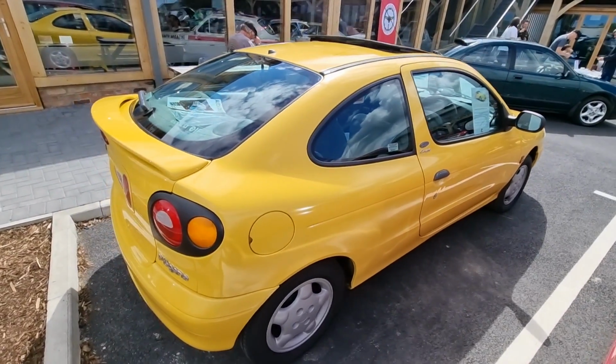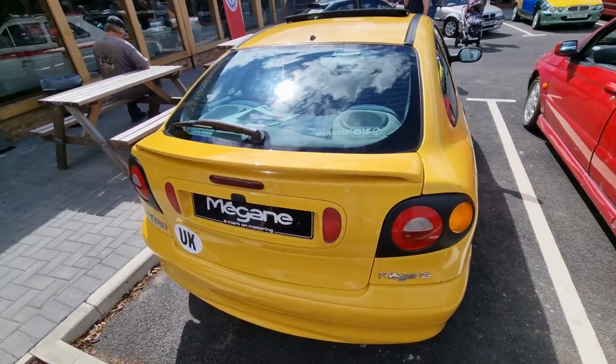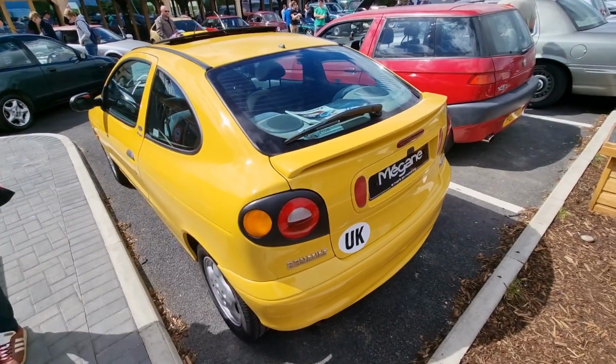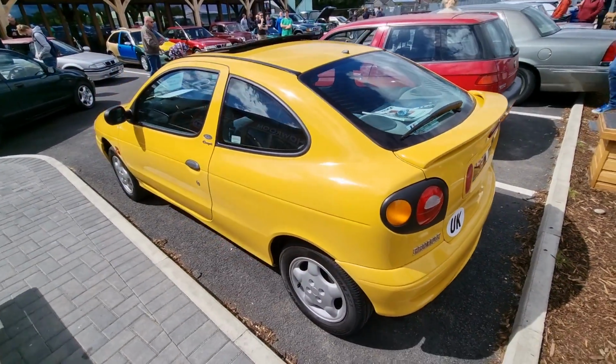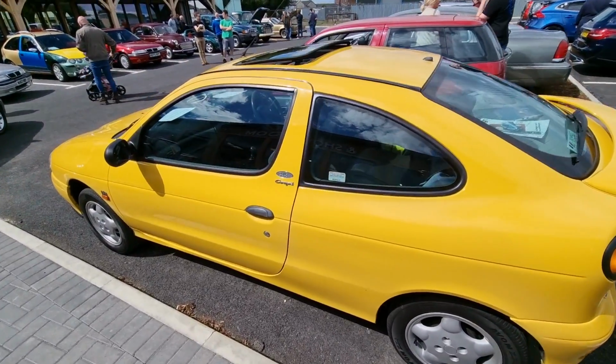Again, my friend Mike recently had one. He had the Cabriolet version, and I understand why he got it. It was just a really lovely design, but when I drove it, it was just a little bit nondescript, but cracking design.